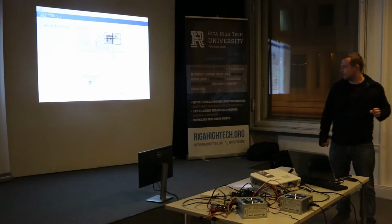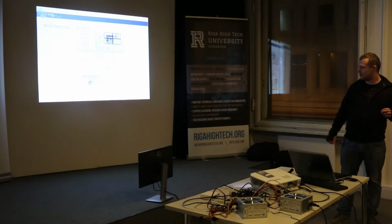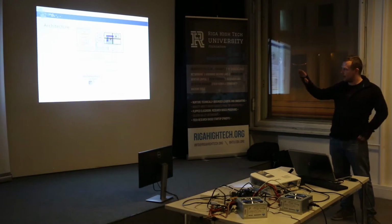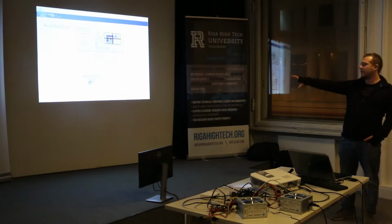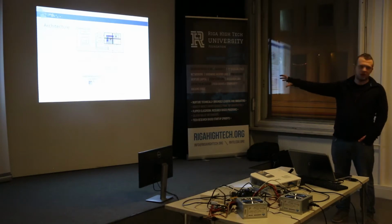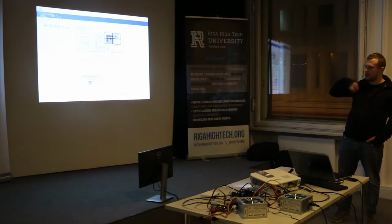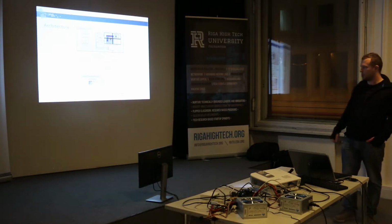Let me try to present. This is one of the pictures we got improved, from one of the latest publications. It's still very detailed, but I'll try to walk you through. You have a virtual machine. In this case, you can forget about virtual, just imagine that it's VirtualBox. So we have VirtualBox, which is running an OS chosen by us.